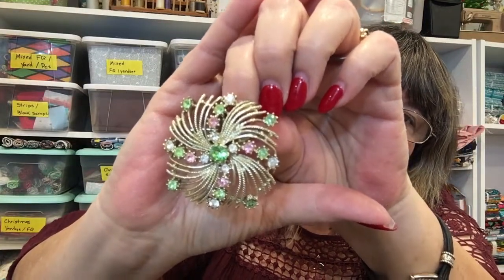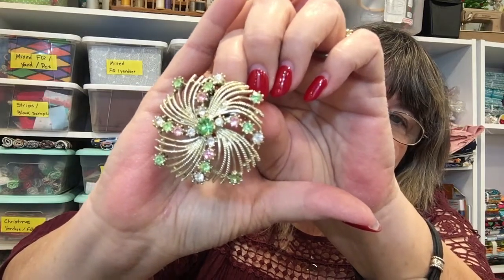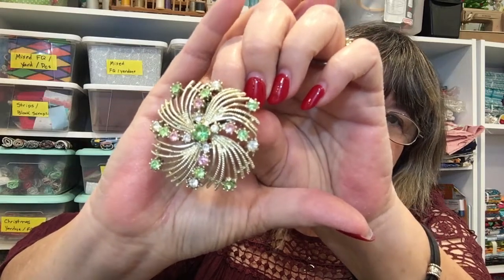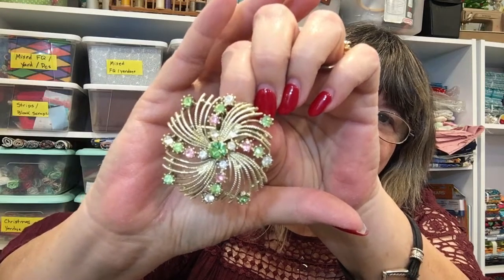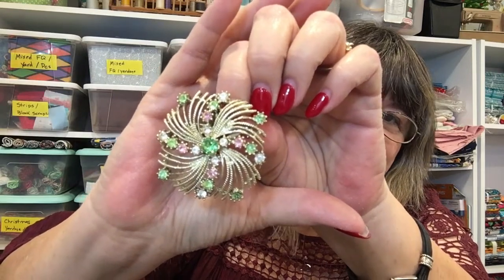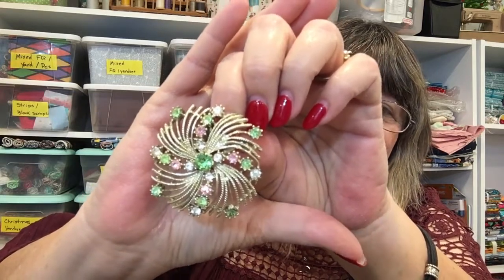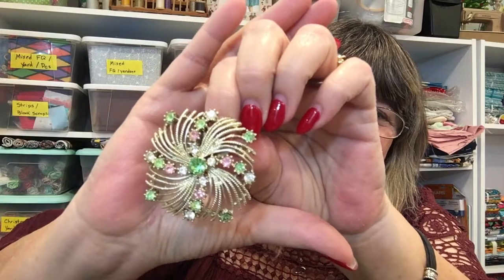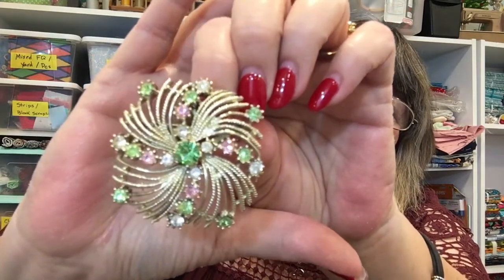It's like a pinwheel in a gold tone with green and pink and clear rhinestones. Isn't it? It is. It is very much, yes. Just can't get over that. How pretty that is. And green. What can I say? It's green.